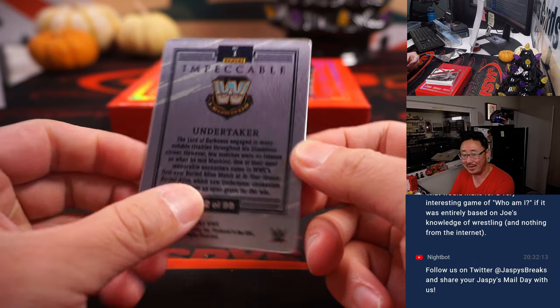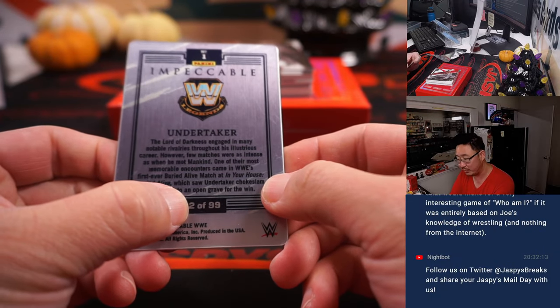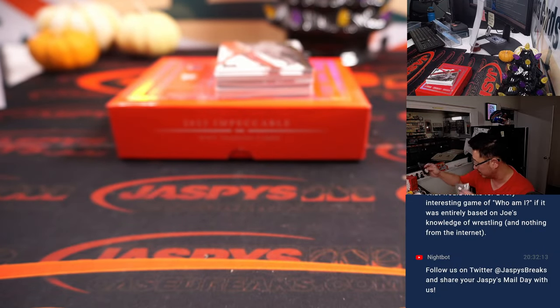Undertaker, 82 out of 99. That'll be for Chad Wright and the number 2. We go by that digit right there in case you're new to the number blocks.